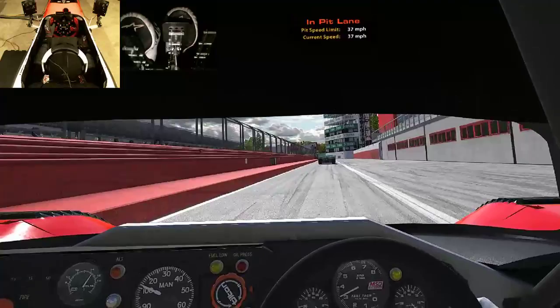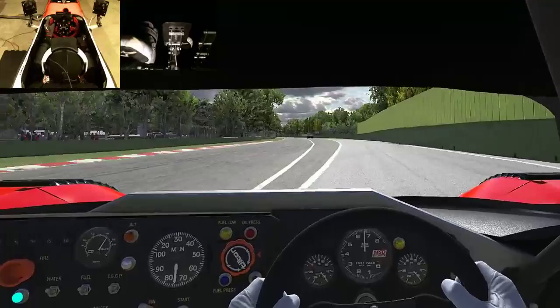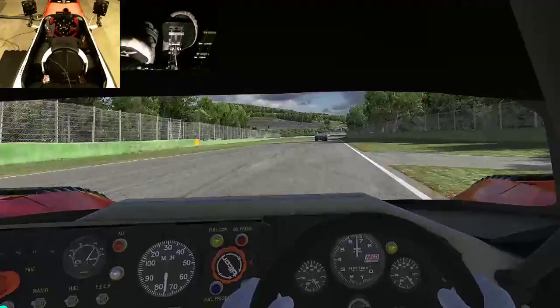Exactly. This feels so weird, because I've not been on my rig for like a week now, and I drove to Holland over the weekend, so I've got used to my real car's pedals. Things are foreign now. Oh yeah, the throttle pedal on my rig's so light compared to my actual car. So this is a full tank? Yeah, full tank.